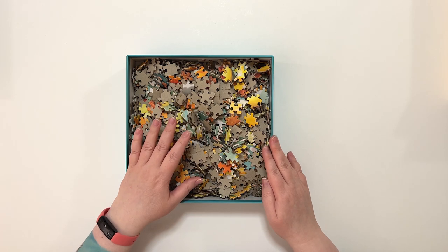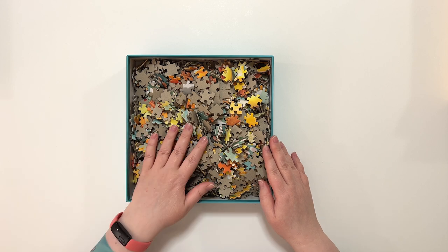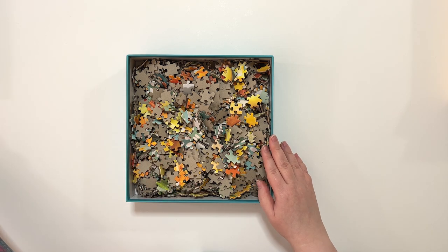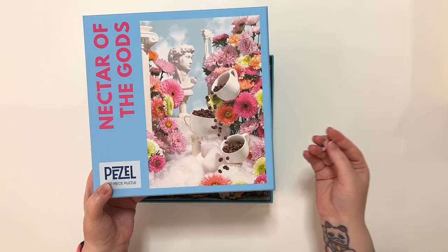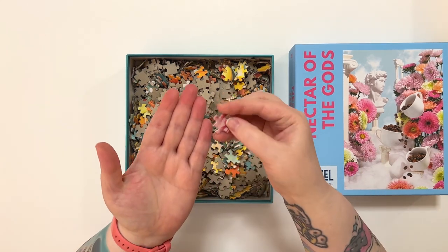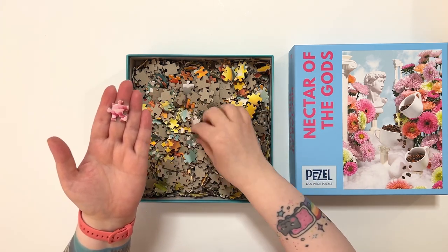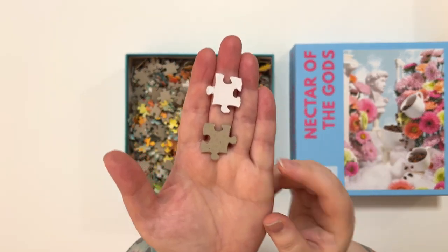So the other thing I was going to do is just a quick comparison between one of these pieces and one of the pieces from the last collection that Pezel put out. So here's one I prepared earlier. I've got this puzzle here from the last collection, and a piece that I pulled out of that. Let me grab another piece. Can we find one the same shape? Here we go.